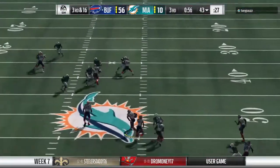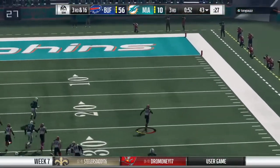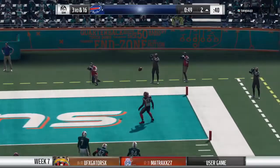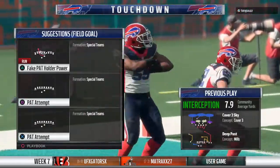Goff. And he's going to be intercepted a third time. Picked off at the 46. And some room to work. There he goes right side. And he is going to score. It's a pick six and a Bills touchdown.